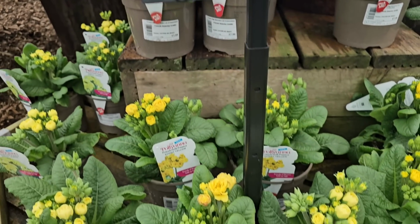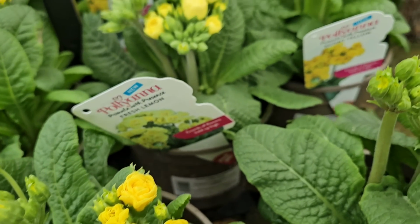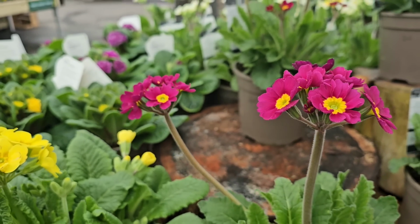Just remember though, if you are a small space gardener, this primrose is not going to flower for all of summer. So if you do pick one of these up and they're going into a basket, expect it to flower up until April, May-ish, if you're lucky. After that point, it will stop flowering. It might take up some valuable space within your containers, so just bear that in mind.